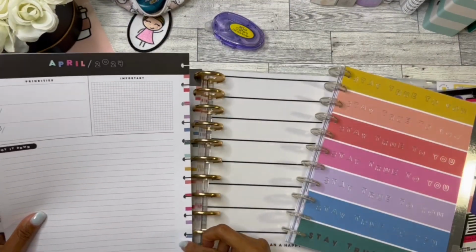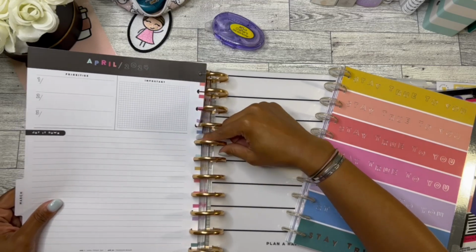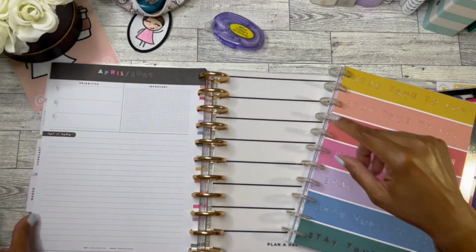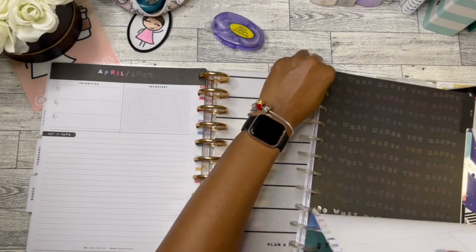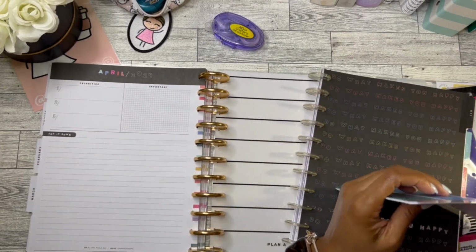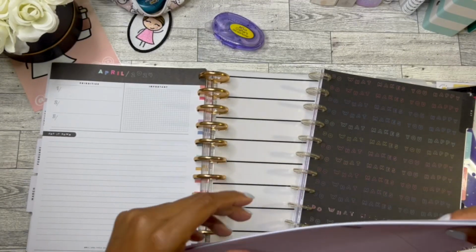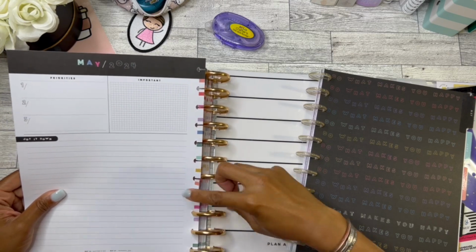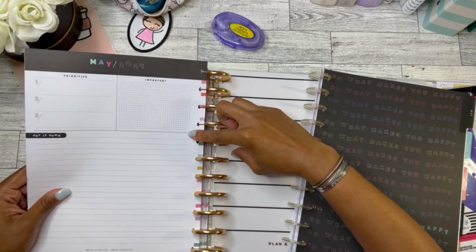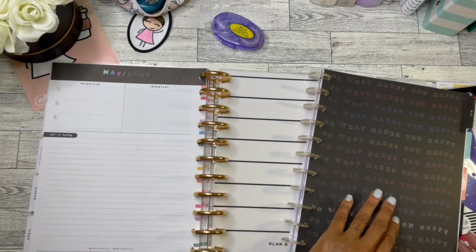All right, so I am almost finished with this. This is obviously the most tedious part of the entire process. I know people use Franken planning because they combine multiple planners. So I don't really know if this will be considered Franken planning, but whatever.